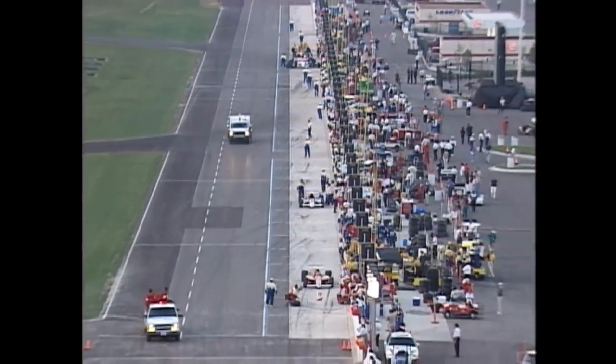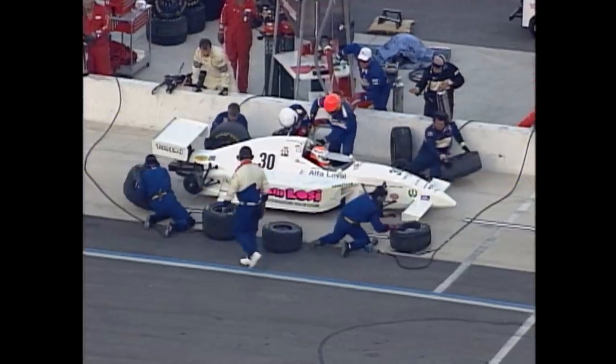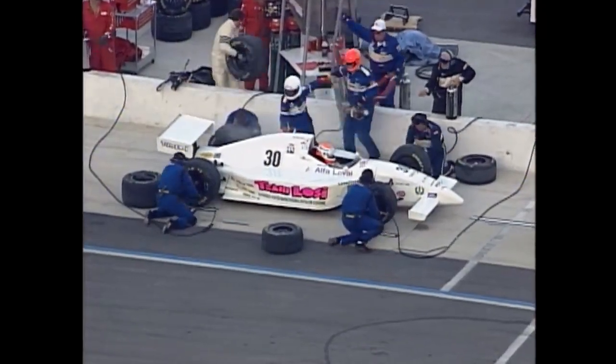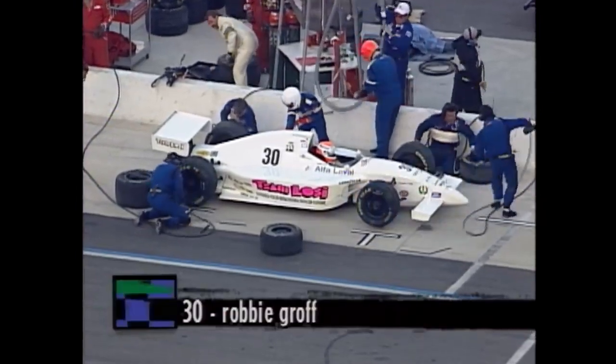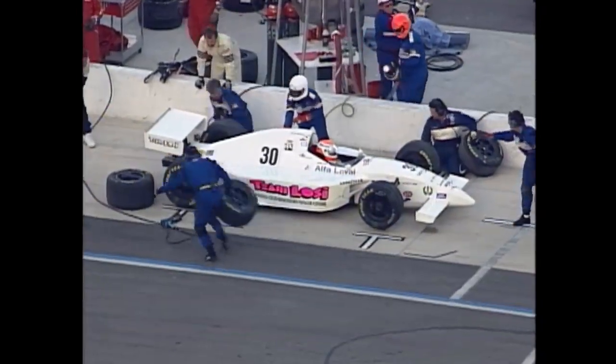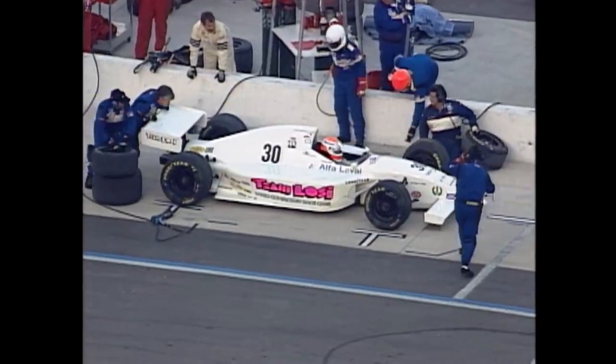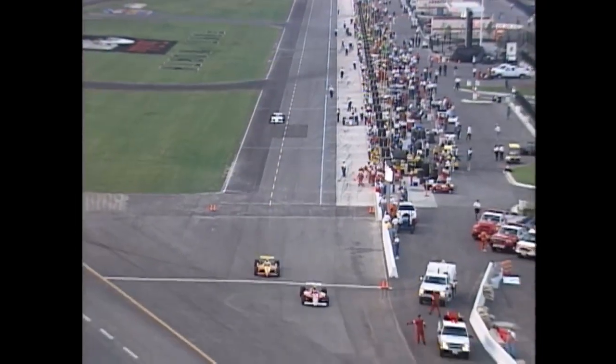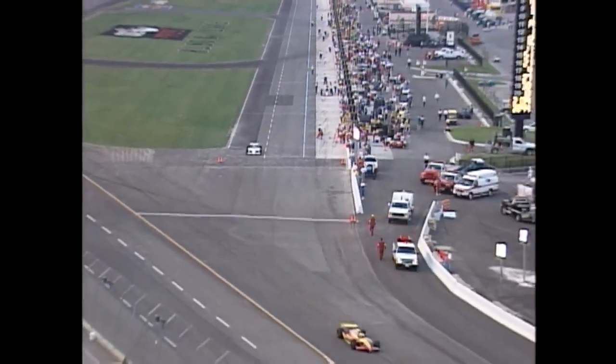Now, I would think for both Stewart and Buddy Lazier, they have seen Kenny Breck behind them make that stop. Robbie Groff in right now, also getting his service at the same time. We've seen a lot of wing changes at the front of the cars because as it gets cooler, as the sun goes away, the lights come up here, the cars will get loose. Alessandro Zampedri also came in, topped off. So now we wait to see what the game is that will be played by the leaders.